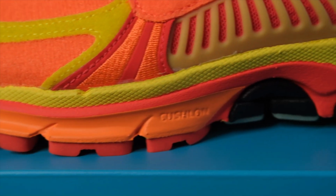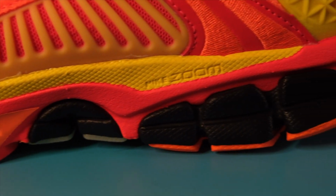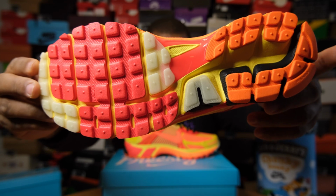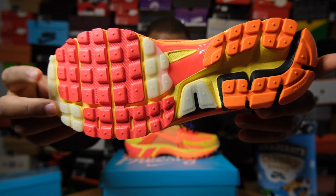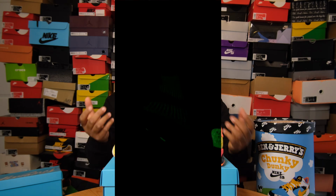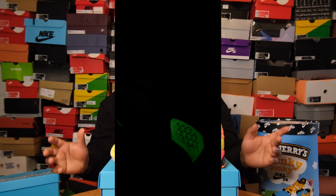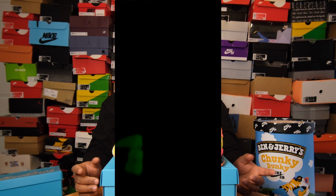You get Cushlon and Zoom Air cushioning for your midsole to keep the shoe very, very comfortable. And to finish off the shoe, look at this outsole right here. The white pieces that you see around the shoe glow in the dark. The heel and the outsole of this shoe glow in the dark. Me and the executive producer said, I don't know why, but every time I see glow in the dark shoes, I'm like, ooh. And I feel that way about this shoe.